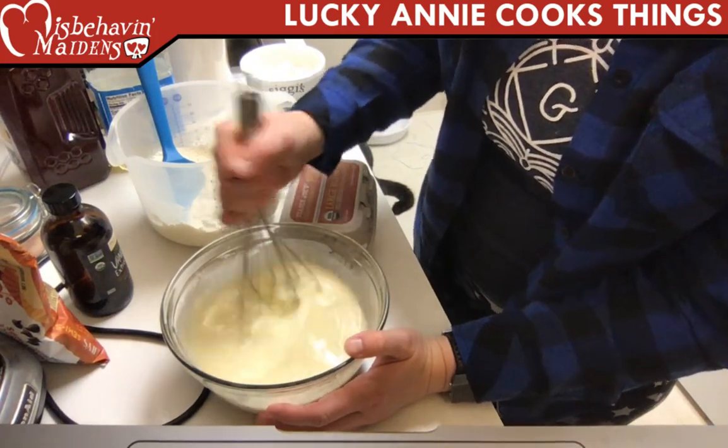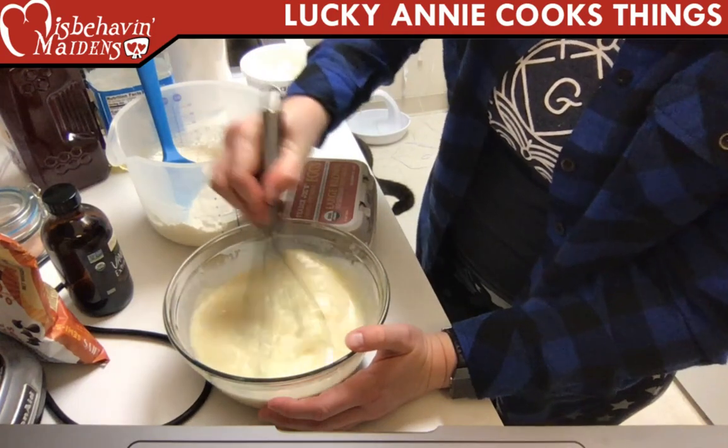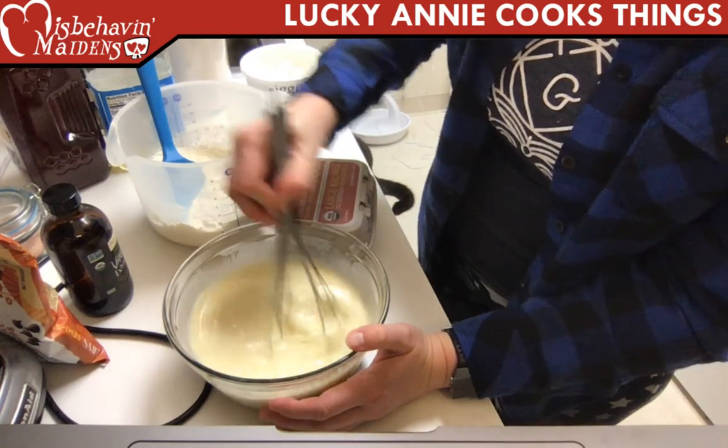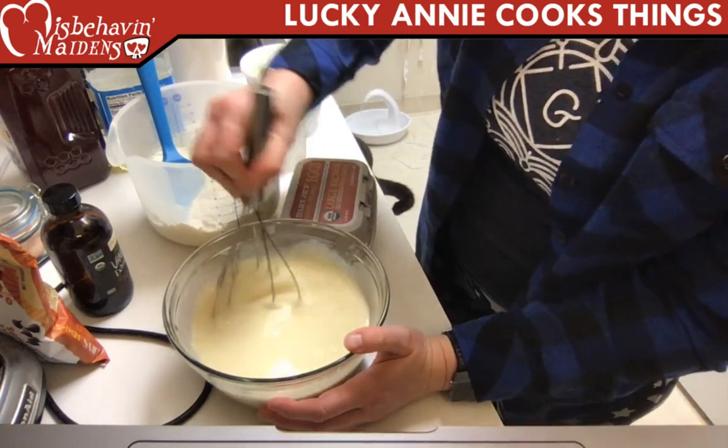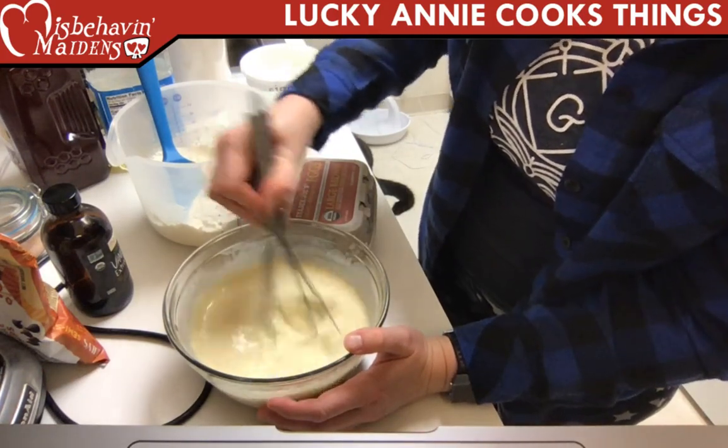Alright, so I'm kind of delicately mixing the wet stuff here just so it doesn't splash everywhere. Just gonna get that fairly thoroughly mixed. Now again, that's a mixture of yogurt, milk, eggs, oil, honey, and vanilla.